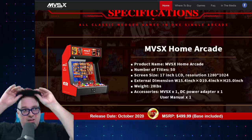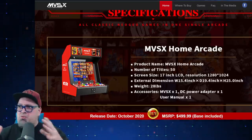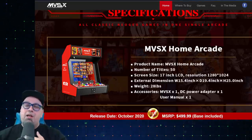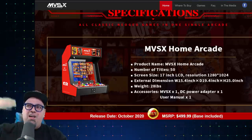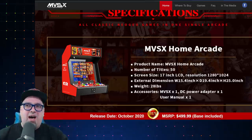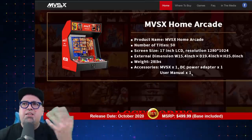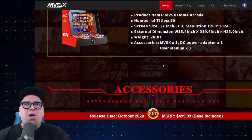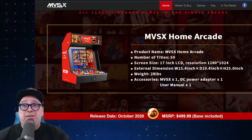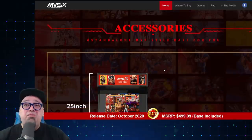That bar top that I looked at not too long ago, the Pandora's Box, the measurements were a bit bigger than this, at least as far as the width and the depth. I believe height-wise it was a little smaller than this, but this has a big marquee, whereas that one didn't. And that thing weighed nearly 50 pounds. So this is like half the weight. I'm curious what they're using as far as the material. Is it going to be cheaper than Arcade1Up stuff?